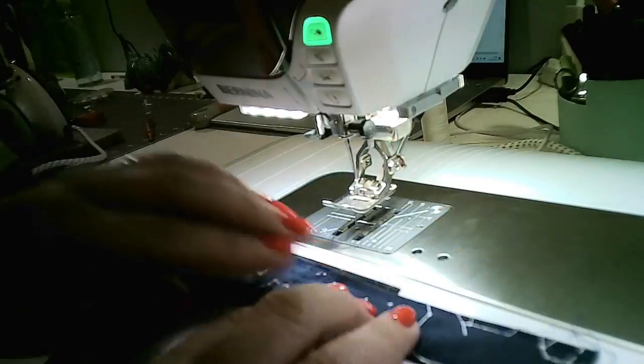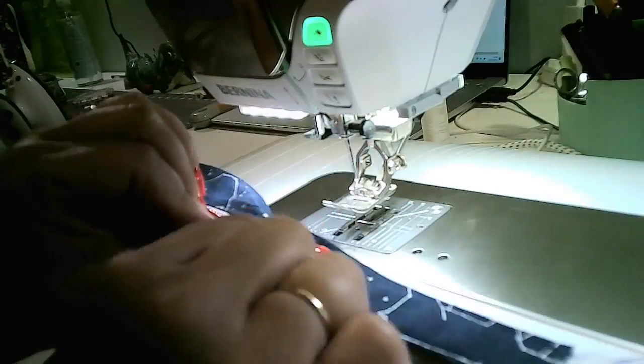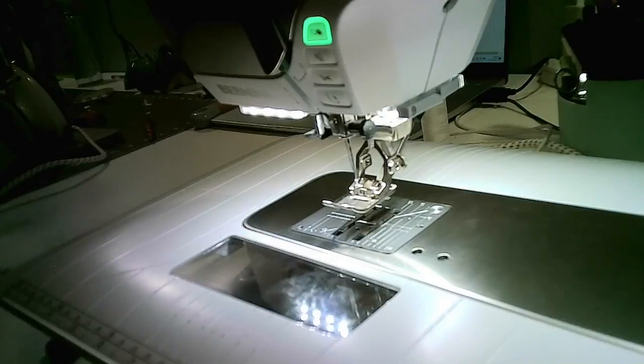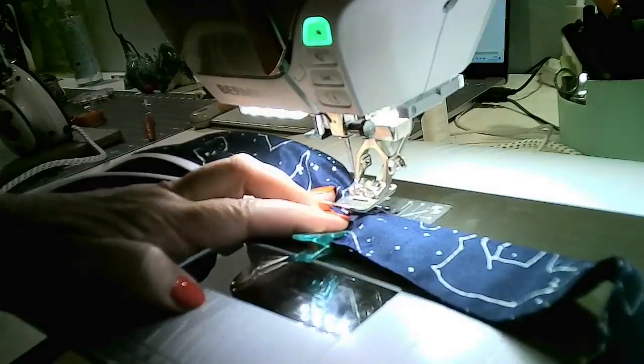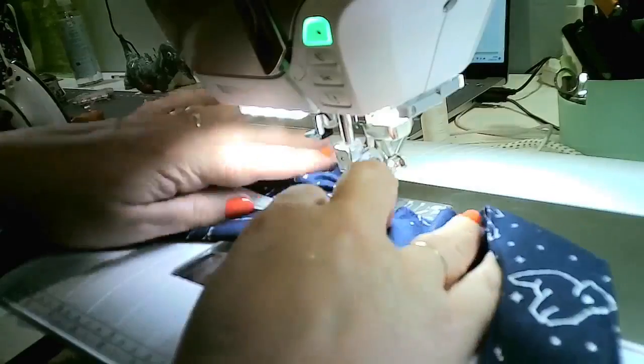Okay, so that's all nice and neat and secure now. Oh, it's not neat because I've got threads everywhere, but I'll cut those off in a minute. All nice and secure. Going to do the same on the other side with the handle. Okay, so talk amongst yourselves for a second. Let's get that one off there. There we go, and then away we go.